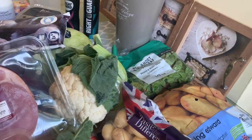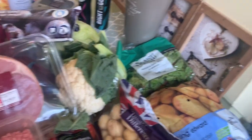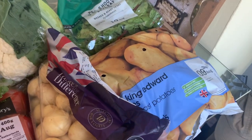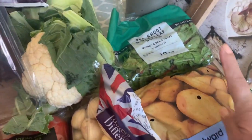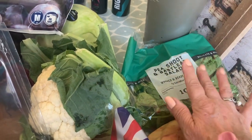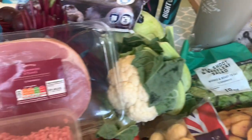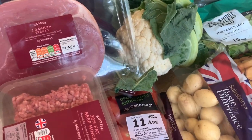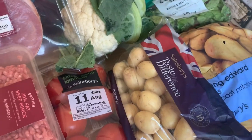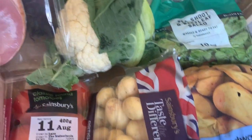Right, so some of the fresh fruit, vegetables, salad stuff, that kind of thing. I've got a 2 kilogram bag here of King Edward's potatoes, some pea shoot and baby leaf salad. If you haven't tried this, it's lovely, really yummy. This was a substitution. I did order onion potatoes, but they didn't have any, so they've substituted it with these baby potatoes, so that's fine.